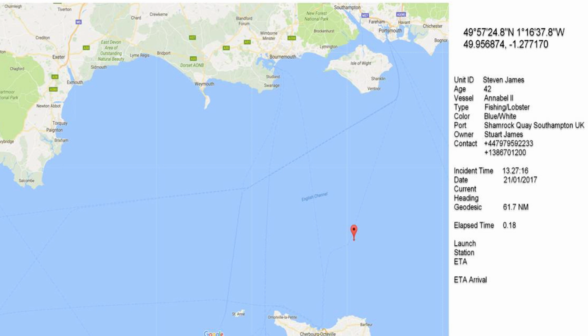So as you can see from here, we have the longitude and latitude coming in from the person that's in the water. We also have it in eastings and northings. The unit ID is unique, and through a database we collect other information. So we know that Stephen James is in the water. He's 42 years old. He's attached to Annabelle 2, which is the vessel that he works on. He's a fisherman. The colour of the vessel is blue and white. These are all important pieces of information for the search and rescue operators. He operates out of Shamrock Quay in Southampton in the UK. And the owner of the boat is Stuart James, and there are his contact numbers.